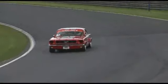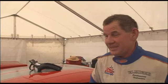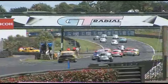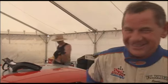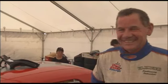So it looks like the Pre65s has been another successful run, hasn't it? Oh, I'd say so, yeah. The minis made it quite interesting though. There's a hell of a lot of minis when it's a reverse grid, and just trying to get through all those guys, getting more cars, basically. But yeah, it was real interesting. Yeah, too right.